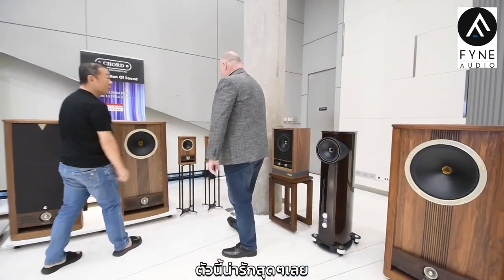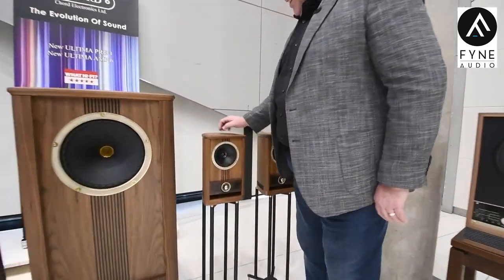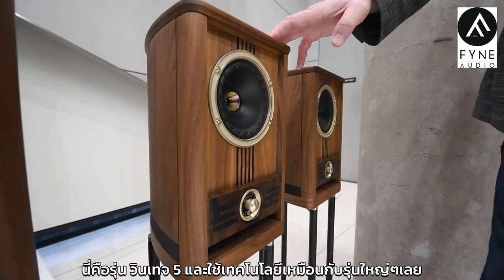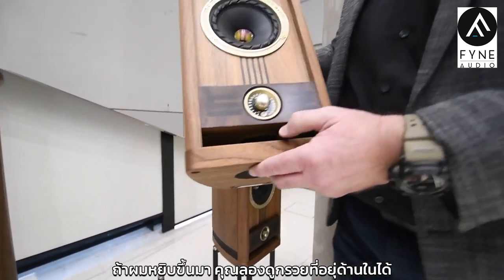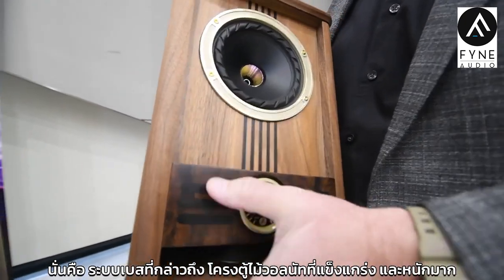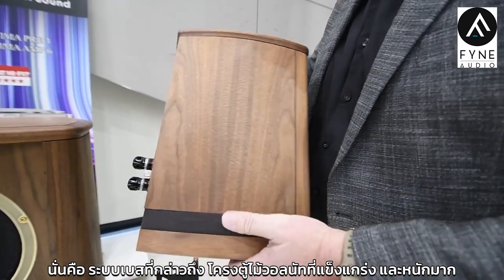This is cute. Very cute. I thought you were talking about me for a second there. So this is the little Vintage 5, and it has all the technology of the big guys. If I can just pick it up, I don't know if the camera can zoom in, you can look at the cone inside. That's the Bass Tracks diffuser system. Burr walnut inlays. It's American walnut, birch ply chassis.